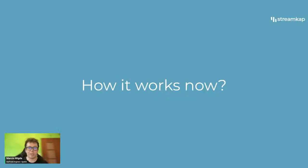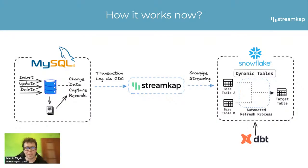Let's see how our system works now with dynamic tables in place. Here is the updated diagram of our data pipeline. Fivetran has been replaced by Streamkap. Streamkap, also using CDC to track changes in the data, uses Snowpipe Streaming to insert data into Snowflake in real time. Incremental models have been replaced by dynamic tables managed by DBT. So there is no additional scheduler because Snowflake takes care of the automated refresh process.